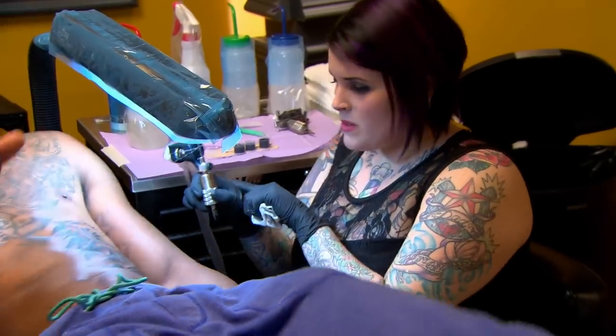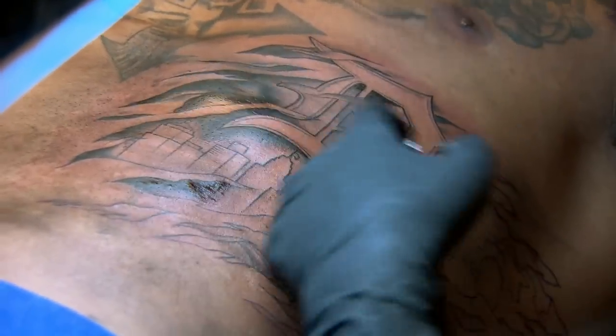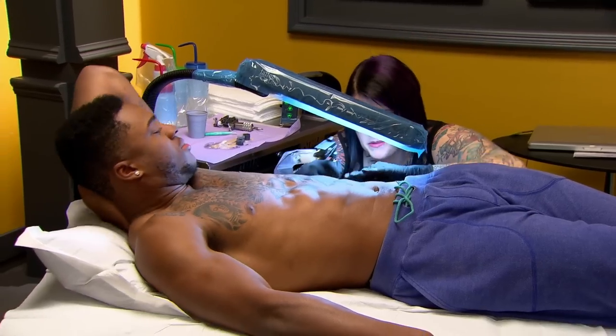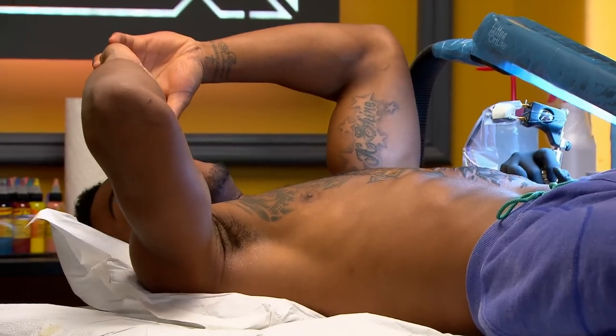Come towards me a little bit more. Alan Robinson wanted everything that makes him think of Detroit in one tattoo. I talked him down to just getting the Detroit City skyline, a D for Detroit, and an area code. Even though I made this design a lot smaller, there's still a lot going on. I know it probably sucks for the most part, but suck it up even if you are hurting.